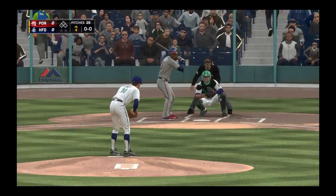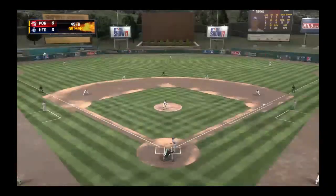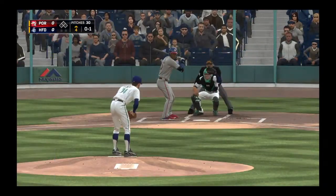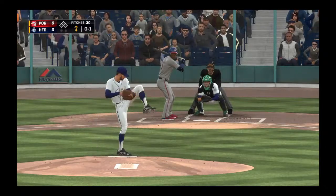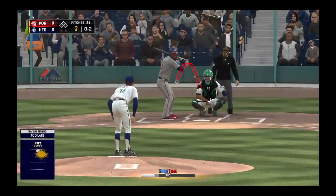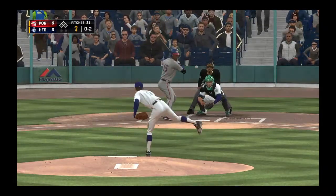Stepping in and ready for another shot, Boone Givens. He'll start things out here in a tie ball game. Well, if you love pitching and defense, this has been a game for you. Are you happy with that, Dan? Oh, you have to love it. You know, Matt, we have so many of these games that are 12-10 and 9-8. It's nice to see a low-scoring pitcher's duel for once.